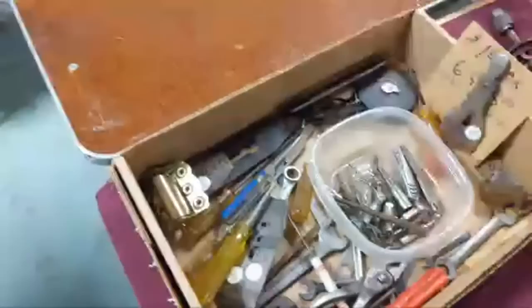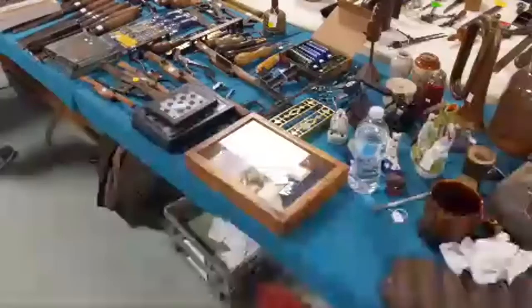Bits and pieces and parts. Let's come on over here. There are several sellers who were here yesterday who are gone today. And there's a few that are going to be leaving early today, so I'm trying to get in as many as I can.